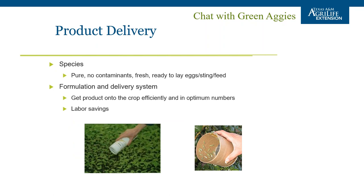When you receive your product, you want to make sure the species is pure, it has no contaminants, it's alive.